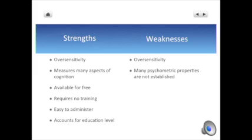Additionally, the SLUMS assessment measures many aspects of cognition, as Tom touched on earlier. It is available for free. You can type it right into Google and it pops up and you can print it out. It requires no training and it's easy to administer, as we saw earlier. And we will touch on this a little bit later, but the SLUMS assessment does account for education level, so it differentiates between whether or not you have a high school diploma or GED or not.